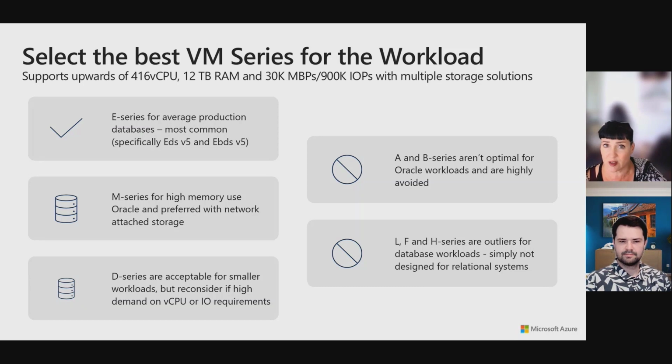I know those A's and B's look really attractive at the cost, but they're not the right place for Oracle. When you look at the EDS v5s, these were specifically made to run Oracle workloads. They have higher I/O limits on them because your VM decides what your actual limits are on I/O. So we're going to be looking at those. There are limits on those that go up to 4,000, 5,000 megs per second for attached disk. We'll also talk about when you switch from attached disk to network storage, which gives you even higher I/O.